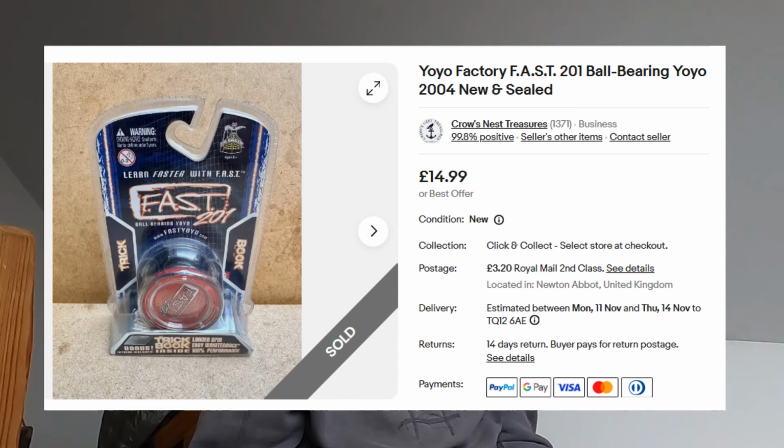We'll finish with this one. Yo-Yo Factory. I bought a yo-yo back in the car boot sale back in the summer. This one's sealed. Had no idea how to price it. It's from 2004. I paid £1, I think. That one went for 15 quid plus postage. So there we go. That is a snapshot of October.